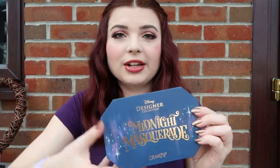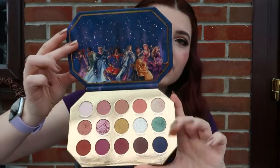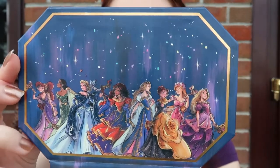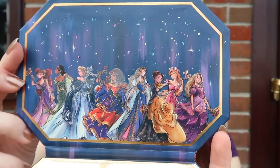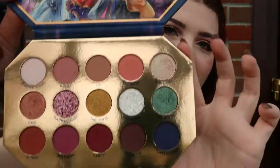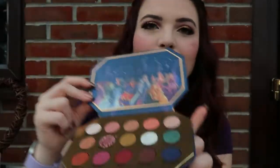So this is what she looks like, and inside she has these gorgeous illustrations of all of the princesses on the top. They are beautiful. I mean, look at the Rapunzel one, stunning. I love Meg as well. And then these are the gorgeous shades. They are so beautiful and so sparkly.